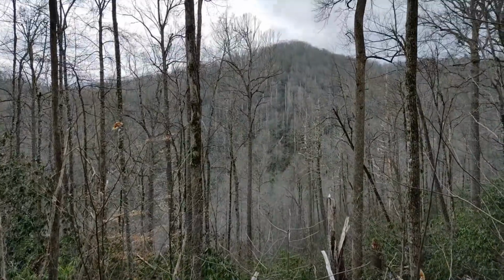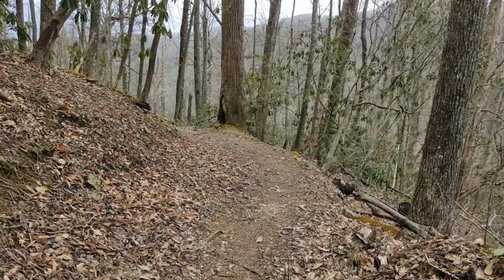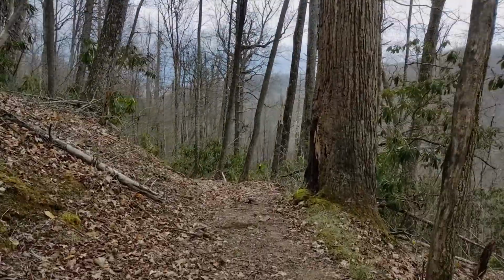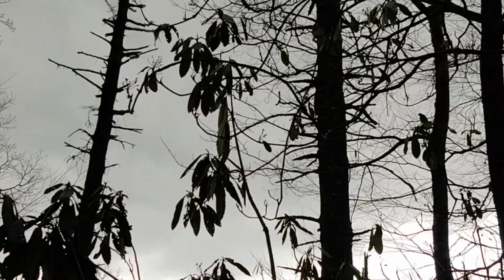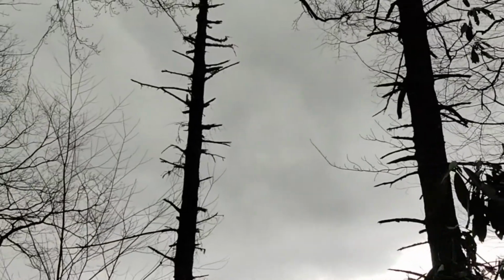As you can see, we get to see some of the other ridges close by. Okay, remember how I said there was some weather coming in? The wind has picked up, and even though we have some light over here to the right, you can see it's much darker over there. It's coming in from that side, and the brightness is leaving us over here, so I need to pick up the pace.